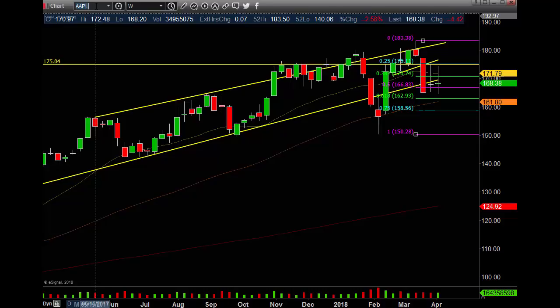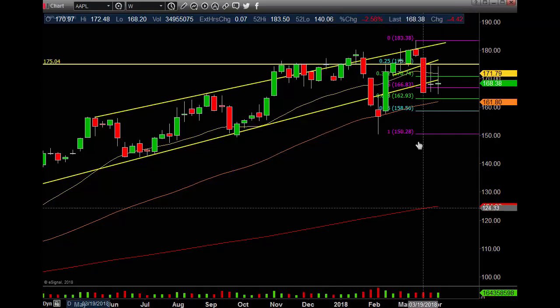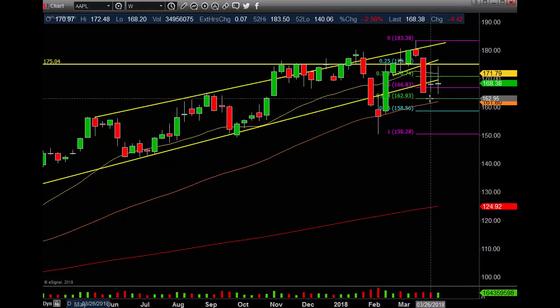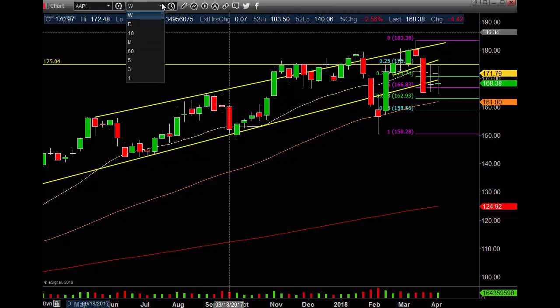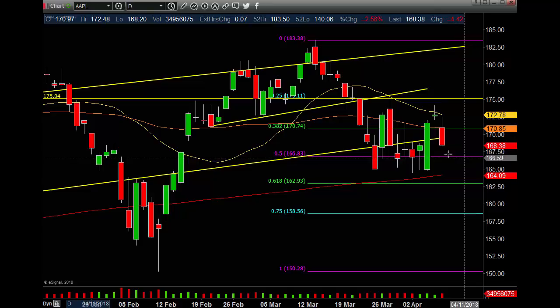So Apple though, weekly chart's okay, still extended on the monthly. Volume was okay this week, not terrible, but let's keep an eye on these patterns. Let's see what develops in the next couple weeks. But short-term daily, this is still bearish. Can't get going. Got to get above the 175, then we'll talk bulls.